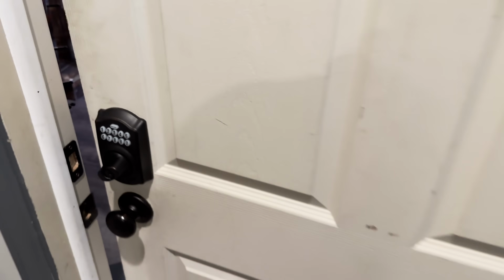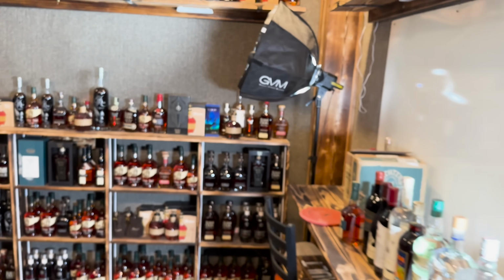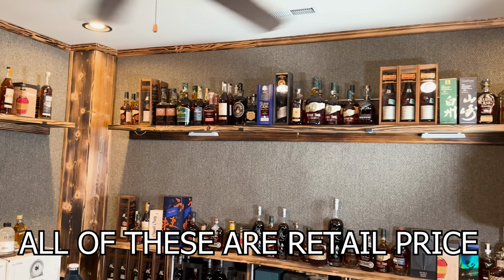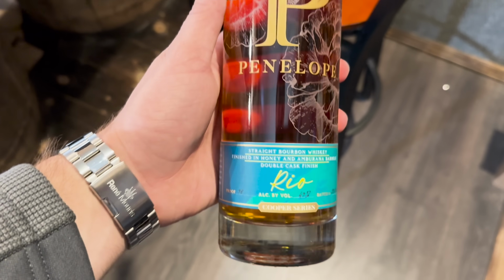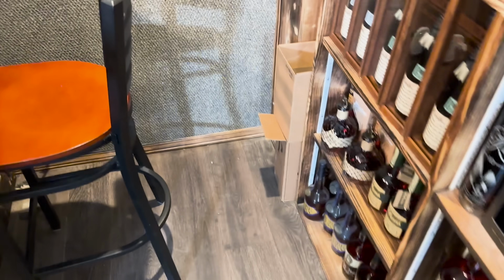So now we're gonna go check out the little back room they got for their mystery lottery. Uh-oh. Yeah, check this out, guys. Check out this room. There are some hidden gems in here, and they are everywhere. Even sitting over here. Look at that. A little Penelope Rio action for y'all. That's so cool.